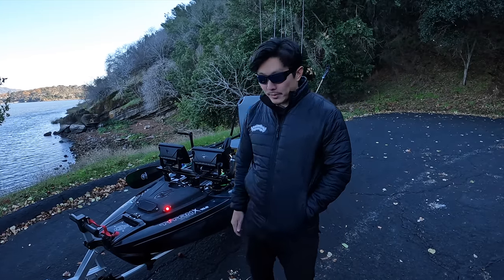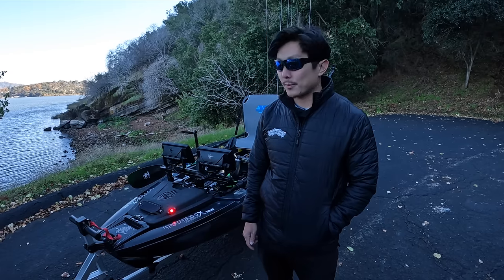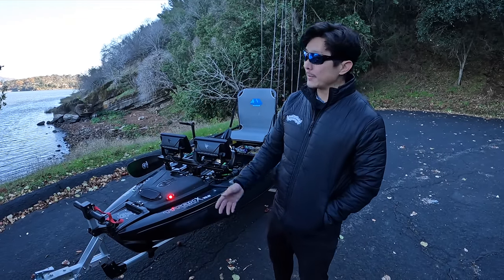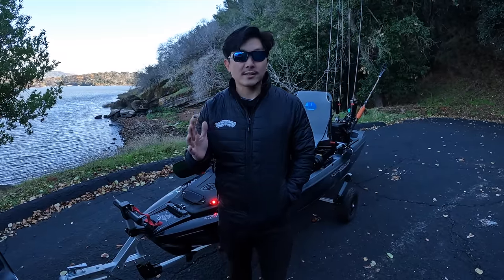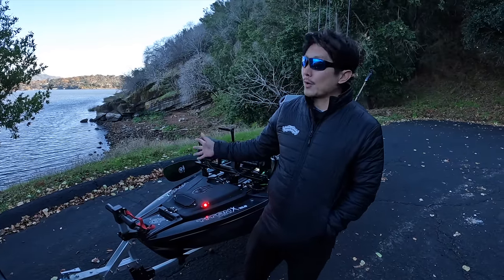Pretty cool boat. I'm impressed so far, but obviously the real test is getting her out on the water and seeing how she performs. But I wanted to give you guys a quick run-through. I don't know how quick it'll be, but I'll show you exactly how it's tricked out. You've got to cut me a little slack. It's going to take a while to get used to this. It's completely different from what I'm used to.